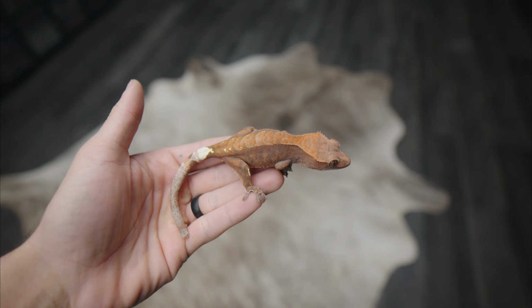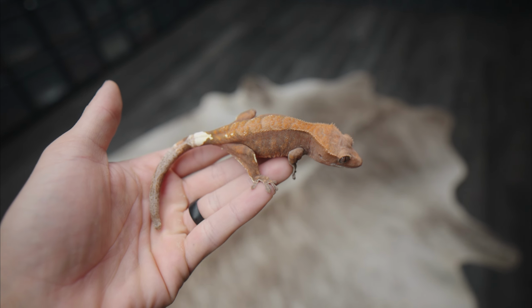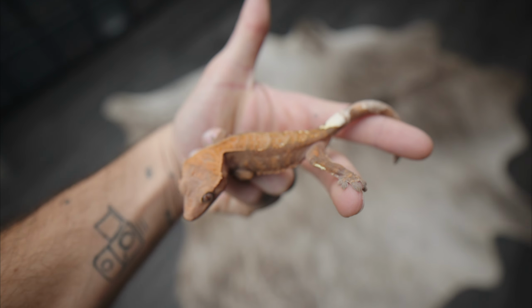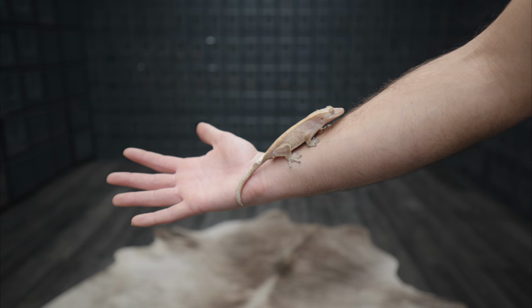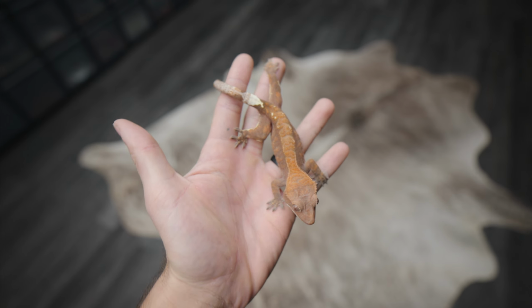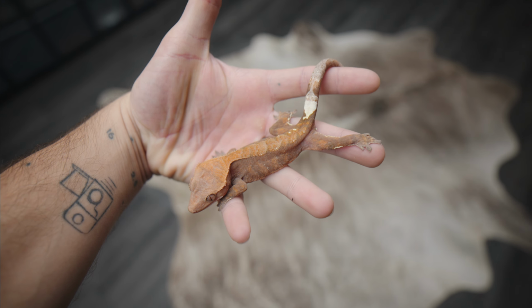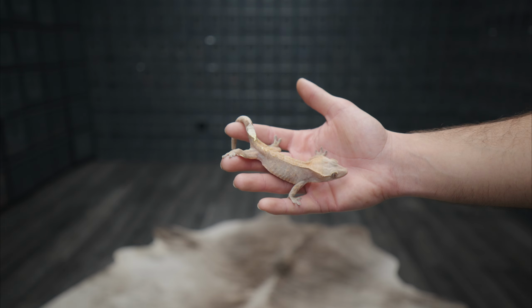This is really exciting because it proves that my Cappuccino is het for red, and it proves that the visual Axanthic male that I own is also het for red. And I can confirm this because a lot of my other Axanthic pairings, I did the visual Axanthic to reds, and all of the babies have been red essentially, with only a handful of non-reds. If you guys don't know, I am 99.99% sure, along with other breeders in the hobby, that red is a recessive trait. So achieving a red base color is homozygous for this recessive gene. Whatever it may be, red seems to be recessive.